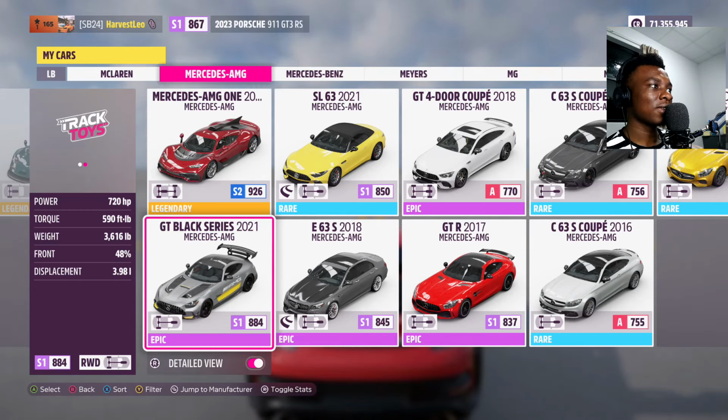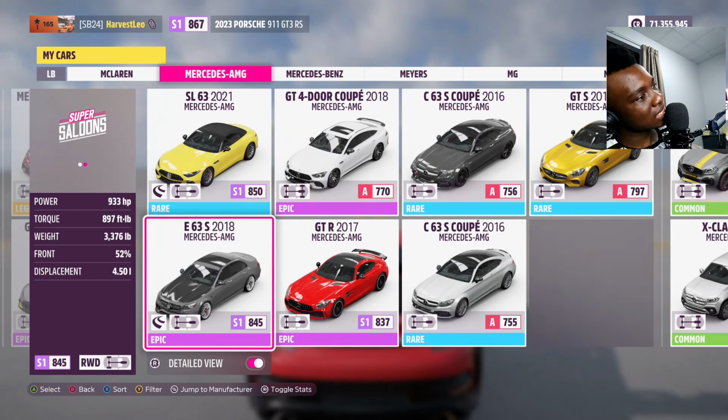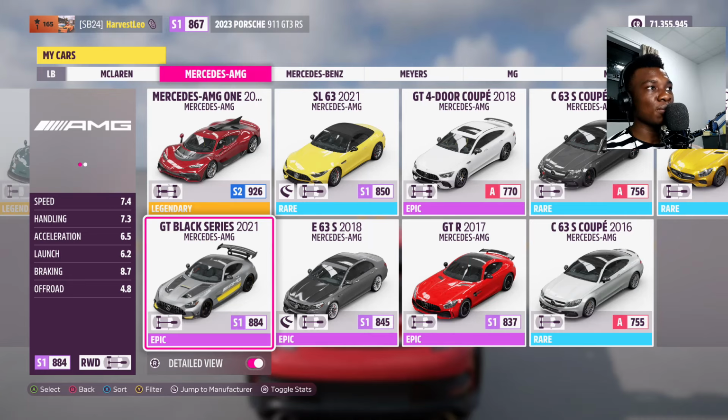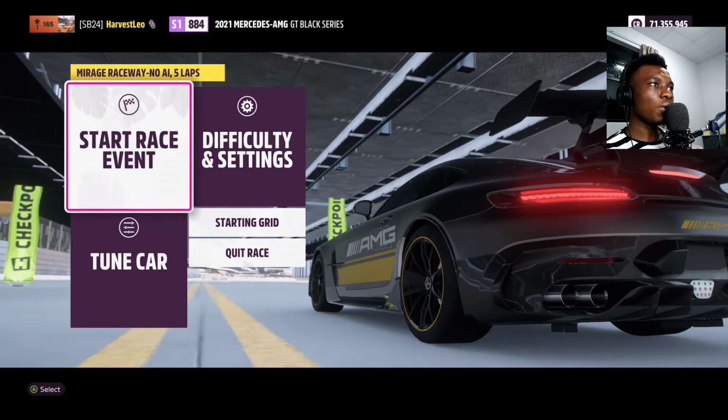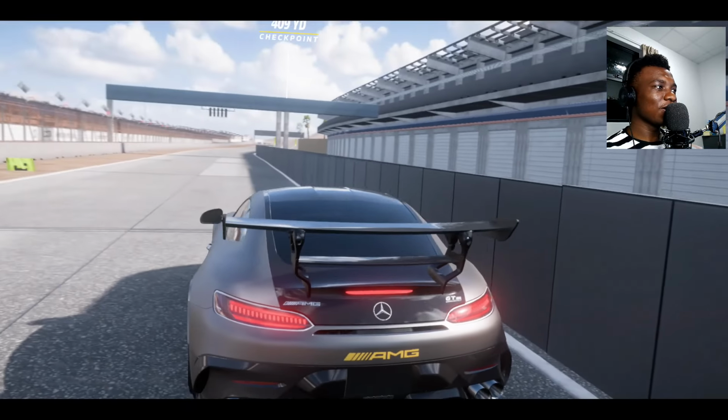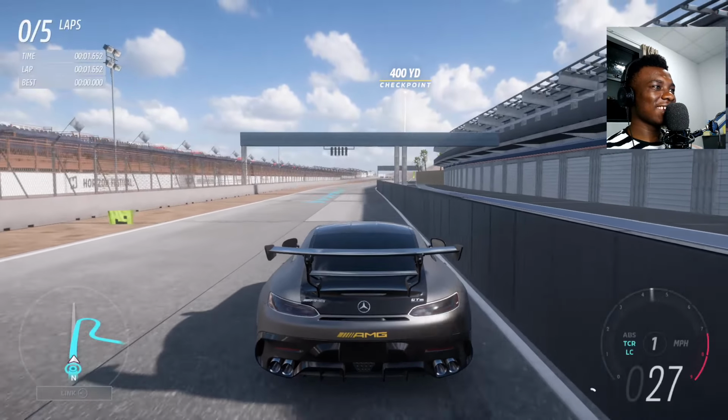But I don't know about the downforce. I don't know. Maybe there's more downforce than a Porsche or it has less. I don't know. Isn't there, okay, there's no way to check how much downforce it has, not horsepower. Okay, here we go with the Black Series. Okay, let's go Black Series.